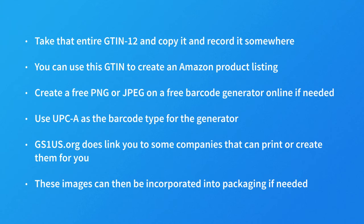You can also create a free PNG or JPEG barcode from a free barcode generator online. Simply search free barcode generator in Google or another search engine. You will use UPC-A as the barcode type. gs1us.org does link you to some companies that create them for you. However, it is very easy to create them for free online. Once you have saved it, you can send that image that is created to your supplier to have it incorporated into your packaging, or sent to a sticker or label company and have them printed for you.